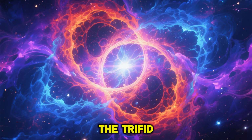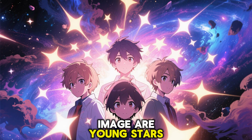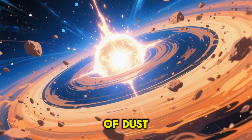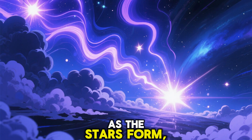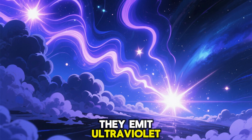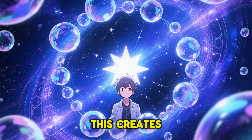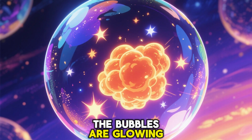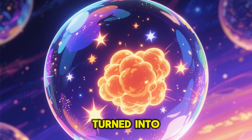Here you can see the Trifid Nebula in more detail. The bright stars in the image are young stars that are still in the process of forming. They're surrounded by disks of dust and gas. This is the material that they're made of. As the stars form, they emit ultraviolet radiation that blasts the surrounding gas away. This creates the bubble-like structure that you see in the image. Inside the bubbles are glowing clumps of gas. This is the material that's still left to be turned into stars.